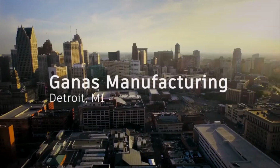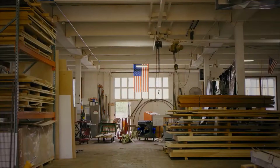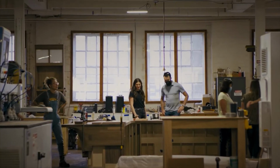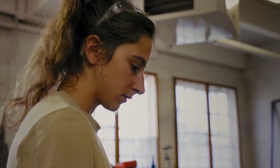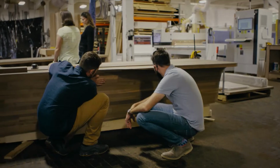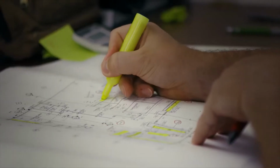We're Ganas Manufacturing, and we specialize in architectural millwork, metalwork, and custom furniture. Everyone is looking for a way to create a unique, inviting space, whether it's cabinets or tables or millwork. I think we've found a good niche for ourselves helping people bring those dreams to reality. We've been in business for about 6.5 years now.